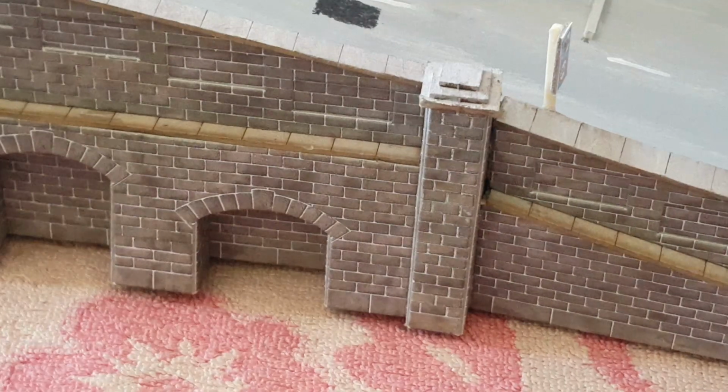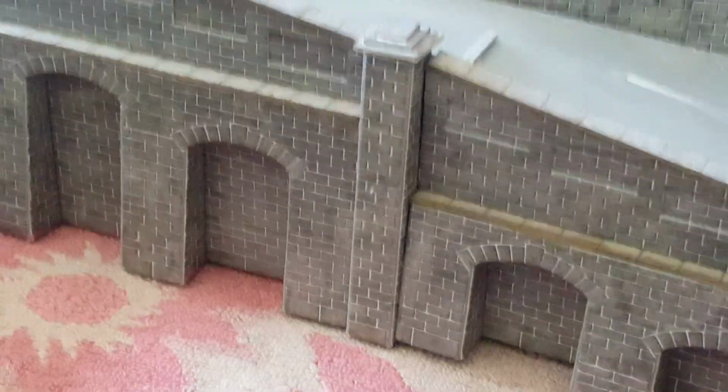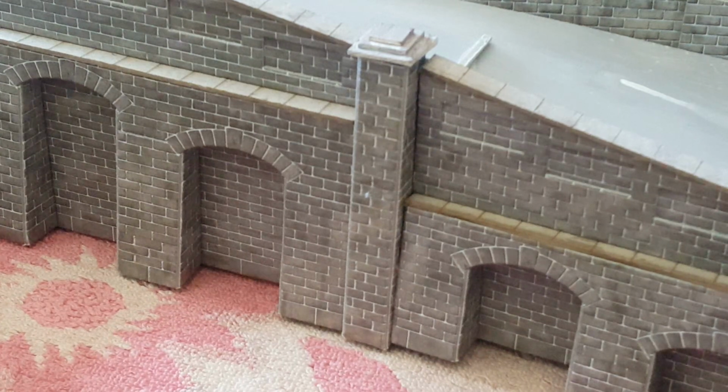Also, one of the pillars, I think it's the second one here. I think it was this pillar here. Now, one of them, either this one or the other one, the top was missing, so I had to recreate another one of those.